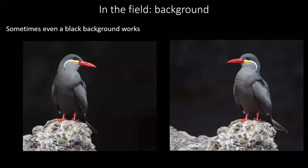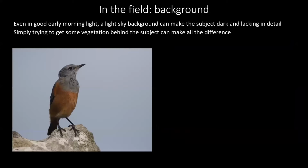This is an Inca Tern, and it's very difficult to get good photos of Inca Tern because it lives on a coastline where it's mostly covered in mist. So this was a situation where the sun was shining nicely, and this bird was sitting on a rock with a cave behind it, and it tends to illuminate the bird so much better because the background is black. And this is just a classic example of background.